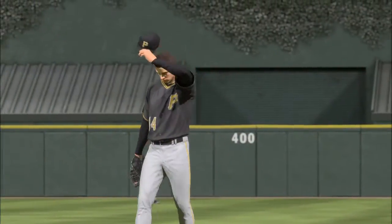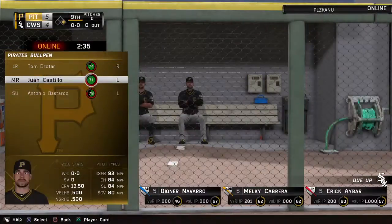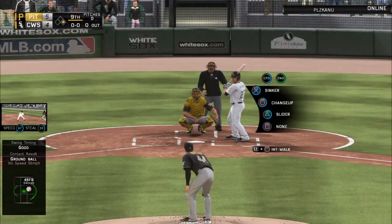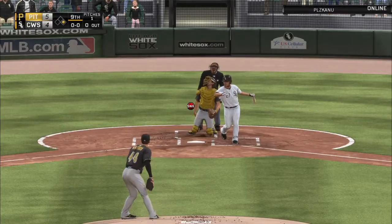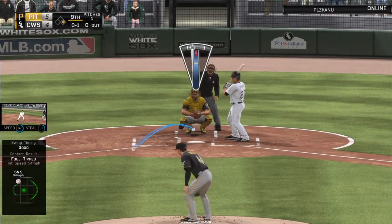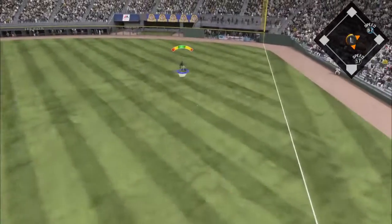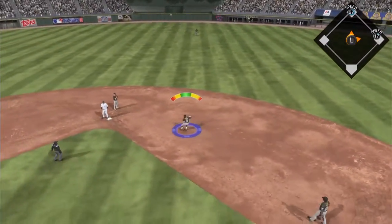Tony Watson is on now to try to close things down here in the ninth. Now action in the bullpen as their closer starts to get loose out there. Into the seats, 0-1. A runner at first with no outs here. Line to the right side. And he will not come up with that one as that shoots right on by him, a base hit.